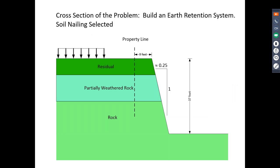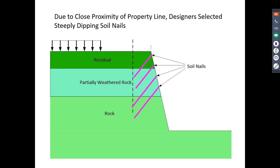One of the characteristics of this problem is that they had a very narrow zone at the top of the slope that they needed to work within. The property line was set back just 9 feet from the top of the slope, and they needed to stabilize this slope without hopefully encroaching on the neighboring property at the top of the slope. In the initial design, Hayward Baker selected some fairly steeply inclined soil nails. They were steeply inclined to keep them within the limits of the property, and that's the reason they ended up as steep as they did.